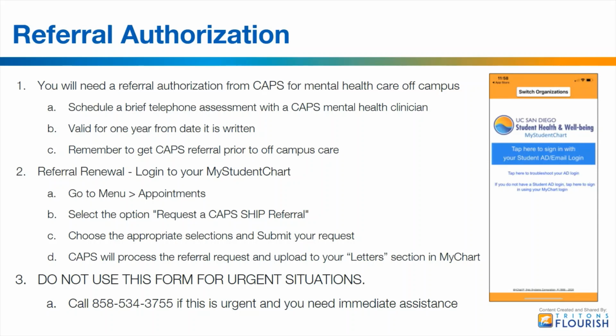Please remember, if you wish to continue services after your referral expires, you will need to request a referral renewal before the expiration date. It is recommended you request a referral renewal 1 month before the original referral's expiration. For example, if your referral was dated June 1st, 2022, we encourage you to request a referral renewal on May 1st, 2023 in order for the renewal to process in time.